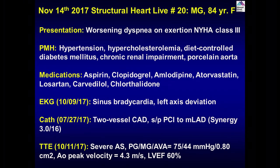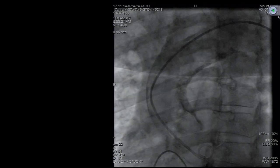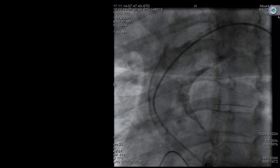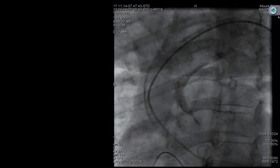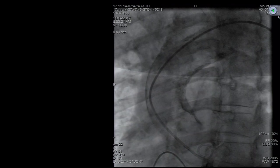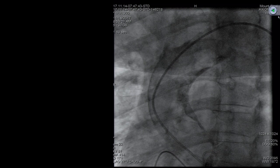The disclosures, next. This is an 84-year-old female who has worsening dyspnea on exertion, class 3 heart failure, and has multiple comorbidities, as you can see. One of the important ones in this particular case, which we have learned, is that if you can just go on the fluoro, irrespective of your STS score, you can see the porcelain aorta. And we have a surgeon here today, Dr. Farjan Filsoufi, who is participating in our live conference for the first time. Farjan, what would you say about this porcelain aorta, even if the STS risk is 1 or less than 1 in this particular case with severe aortic stenosis?